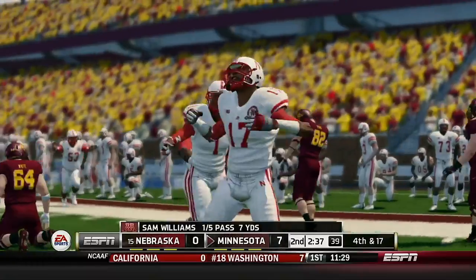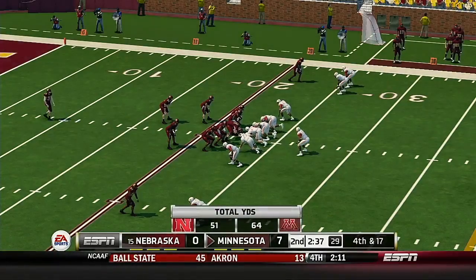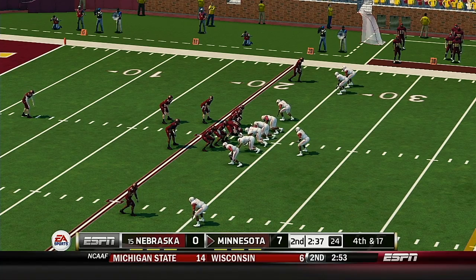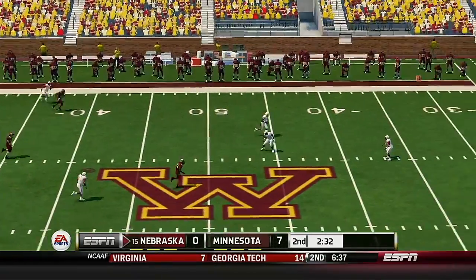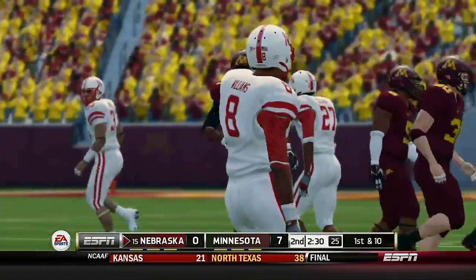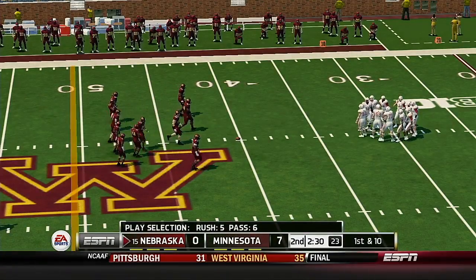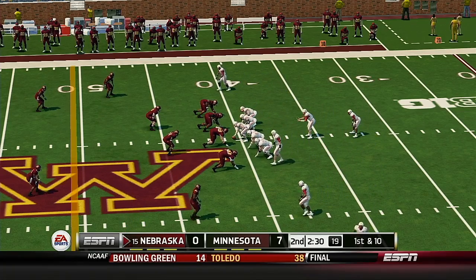Throws incomplete, intended for his wideouts. That makes it fourth and long. Williams is the deep man awaiting the return. Tackle at the 40. And that was excellent punt coverage. I agree, Brad. That was very well defended. With one quarter down, I really haven't seen too much separation between these two squads. Might be neck and neck the whole way.